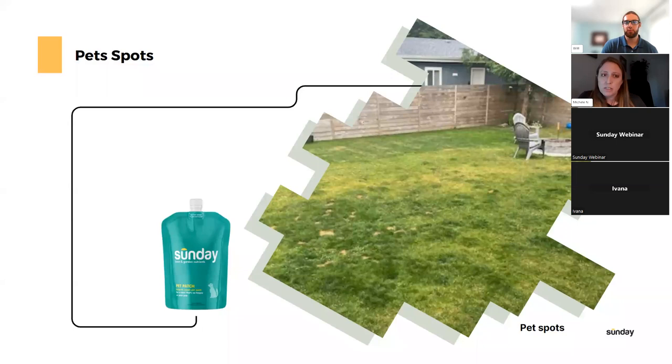And then let's save the seed for fall when the temperatures are good, under 80 degrees consistently, likely September, starting around that area. We don't want to seed when it's too hot, but you can certainly use the pet patch now.